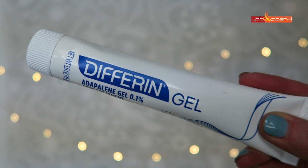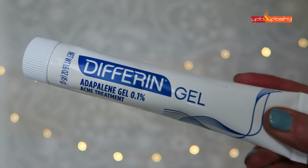But now you can get a retinoid at the drugstore that used to be available only by prescription, and it's been out for a couple of years now. It's called Differin. Differin is adapalene. Most retinoids started off as acne medications, so if you go down to your local Walmart or CVS, look for it in the acne aisle.